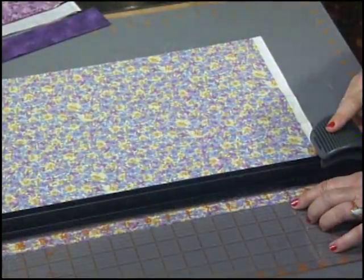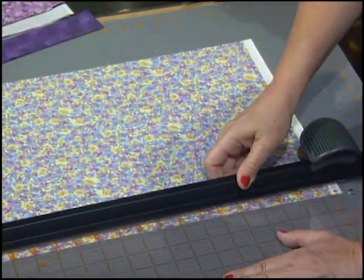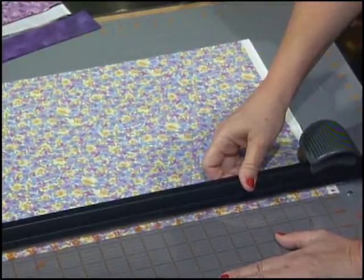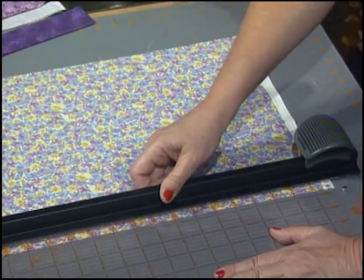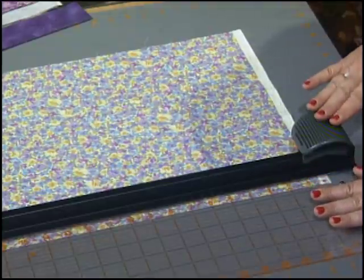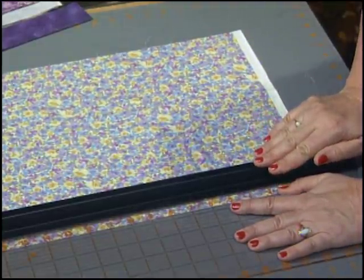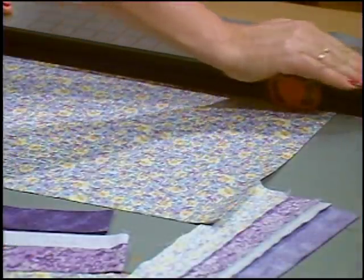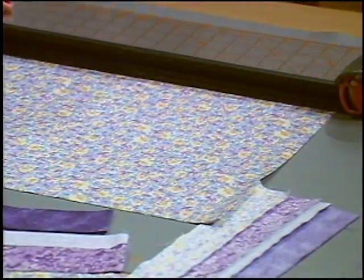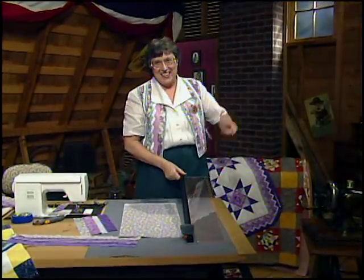Now the largest size strip is 1 3/4 inches. If you just take this strip, it's actually a cutter attached right to a ruler. So line up that ruler at 1 3/4 inches. This is the cutter right here. Just lay your hand flat, and you can put your hand right on this and just bear down as you cut away from you. Let's check and see.